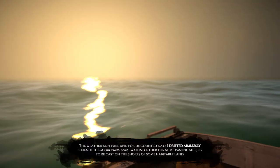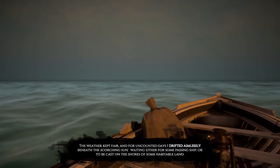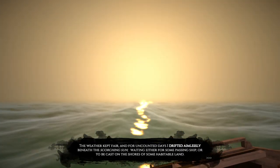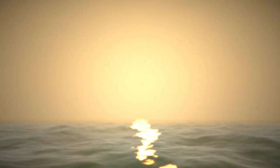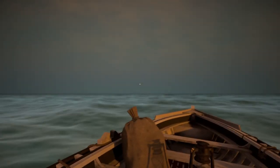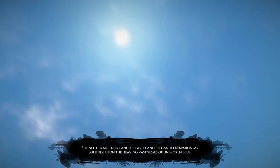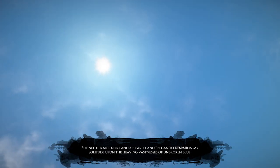Fair, and for uncounted days I drifted aimlessly beneath the scorching sun, waiting either for some passing ship or to be cast on the shores of some habitable land. But neither ship nor land appeared, and I began to despair in my solitude upon the heaving vastness of unbroken blue.